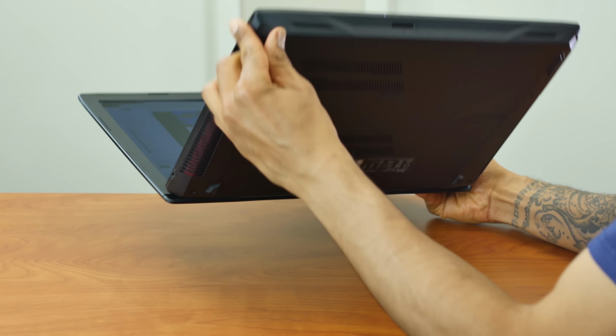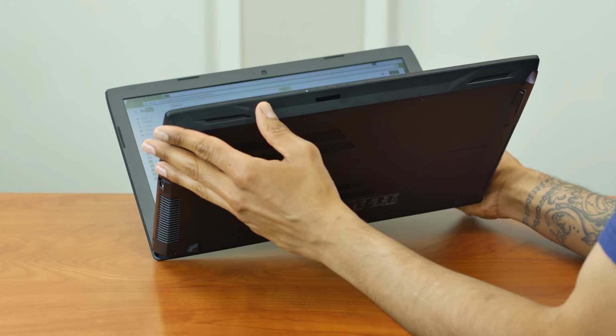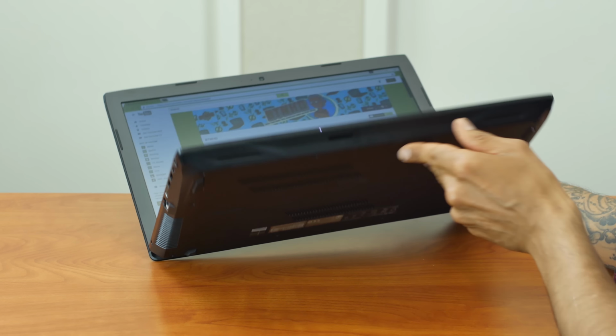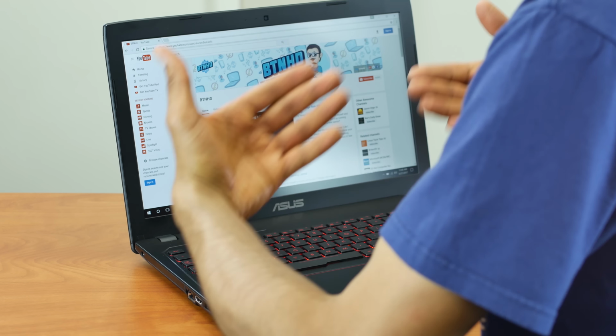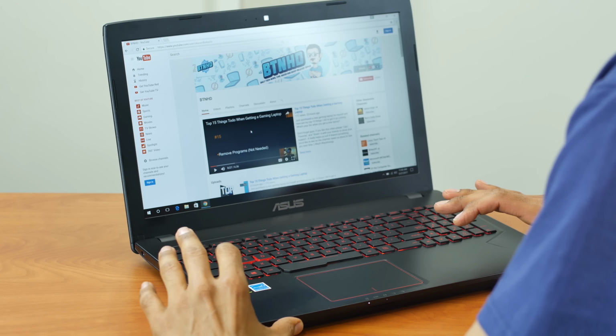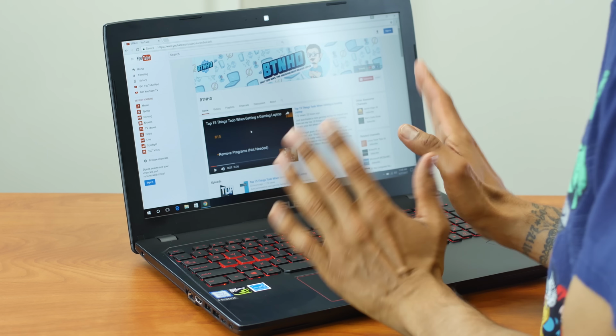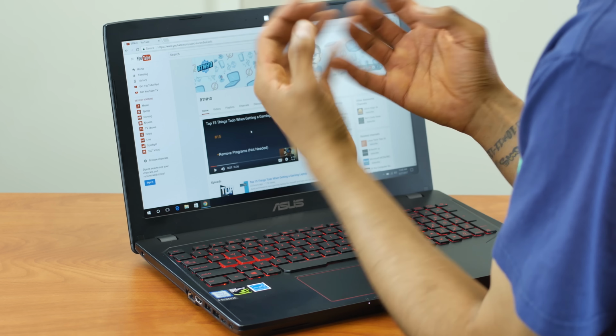Now, the speakers are actually located right here in the base of the laptop, which is nice because when you hear the sound, it kind of flows up towards you. I love that. I love the fact that speakers are located here or sometimes here. Those are great gaming laptops because the sound hits you dead on, which is great.